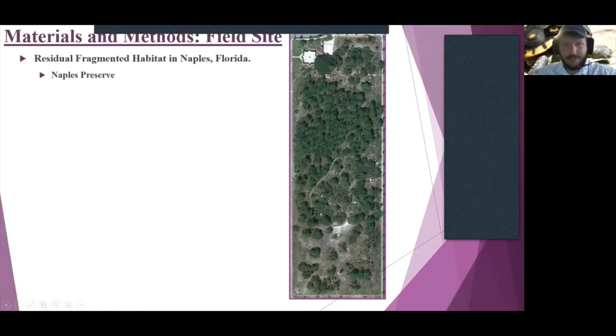The methods overall that we used, obviously, a lot of our data is coming from the Naples Preserve, which if you're in this talk, you're probably all pretty familiar with.